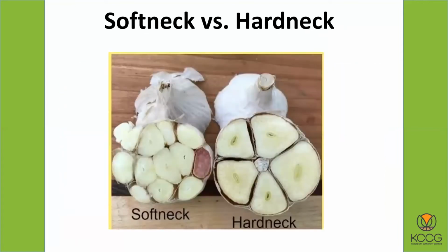Here's a picture of the cross section of the soft neck versus the hard neck. With the hard neck, again, you see bigger cloves. There's only one row of them around, and there's that dried scape in the middle. This has just been sliced open so you can see it. And here you see the soft neck. There's no scape in the center, and all the cloves are smaller. There are some on the inside, some on the outside. So more cloves, but smaller. That's one of the reasons why I definitely prefer picking the hard neck, but also because it's winter hardy and grows much better here.